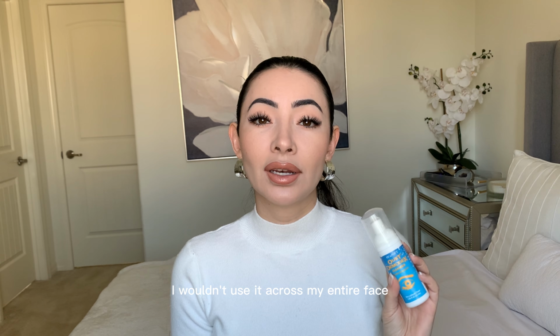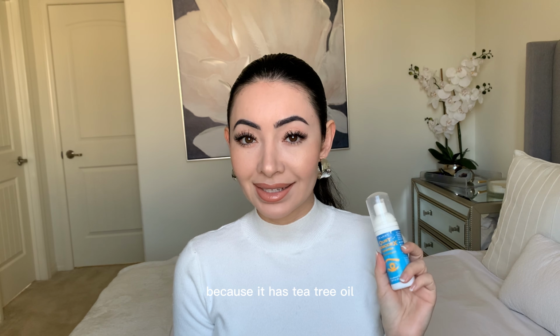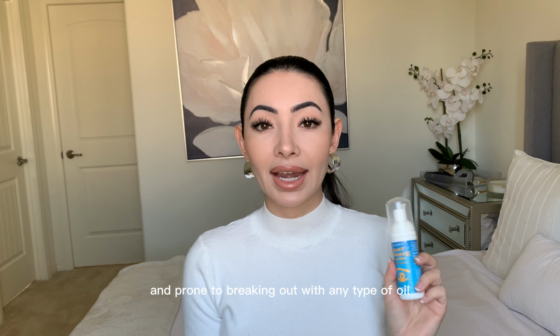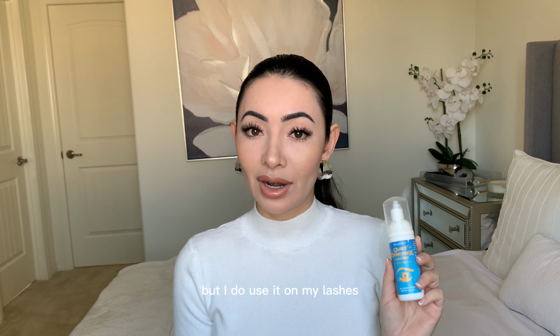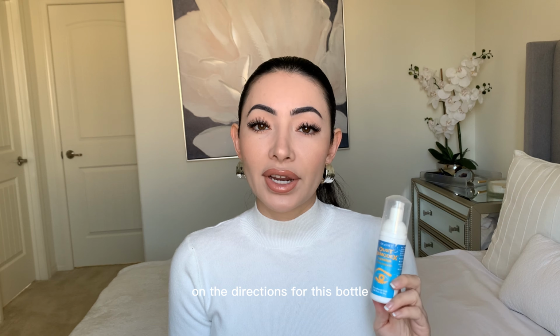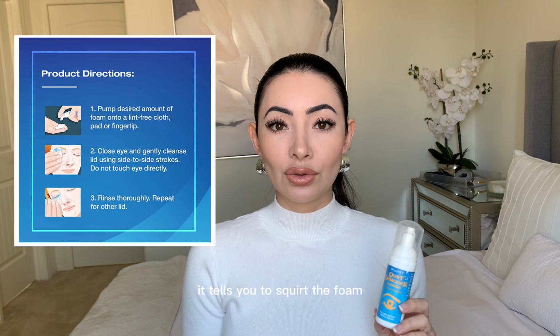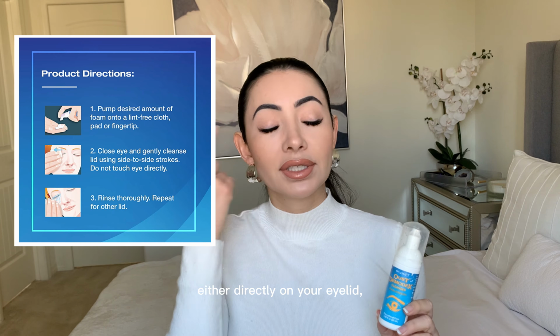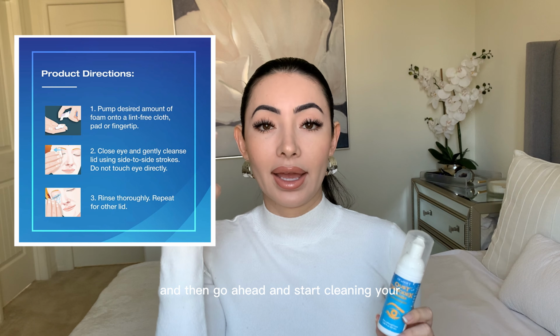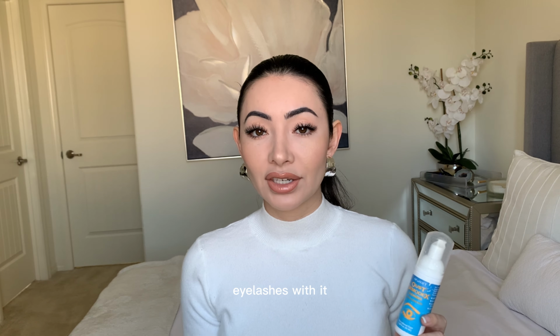I wouldn't use it across my entire face because it has tea tree oil and I'm just very sensitive and prone to breaking out with any type of oil, but I do use it on my lashes and it comes out in a foam pump. On the directions for this bottle, it tells you to squirt the foam either directly on your eyelid, on your fingertip, or on a cotton pad, and then go ahead and start cleaning your eyelashes with it.